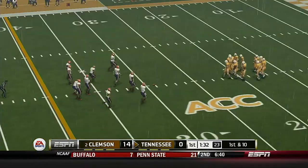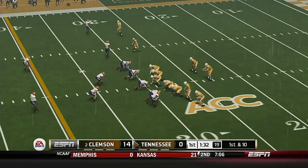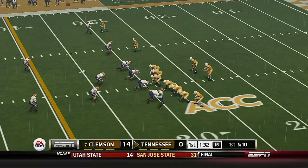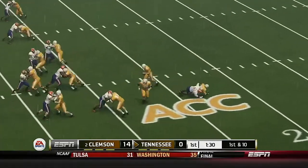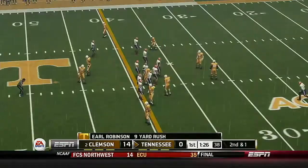Let's see if this drive has a more rewarding conclusion than their last, which ended with a punt. They've been beaten soundly on both sides of the ball, and we haven't even gotten to the second quarter. Gets out to around the 38.